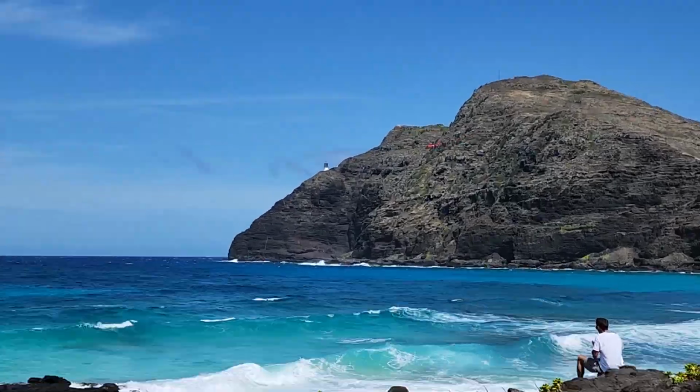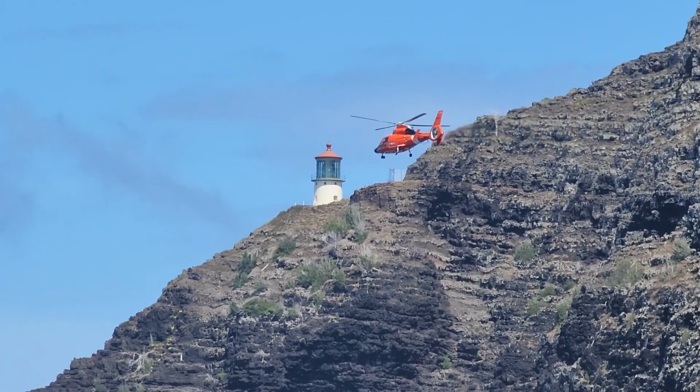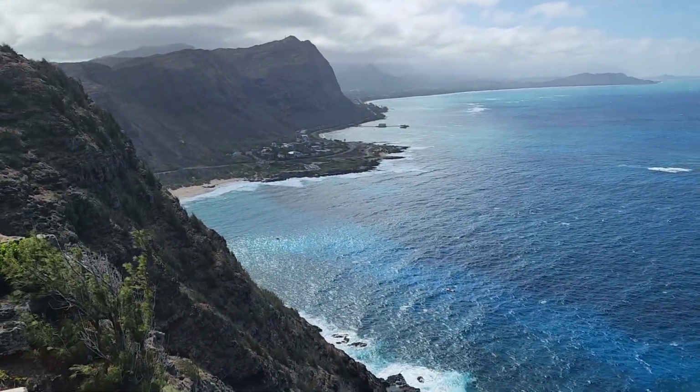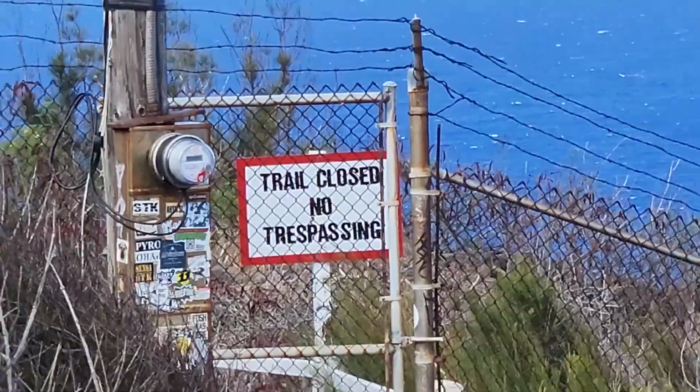Here we are at Makapu Point, and eventually we'll be hiking to that lighthouse. After we hiked about 40 minutes to the top, we were rewarded with this epic view. Unfortunately, we found out the final path to the lighthouse was closed.